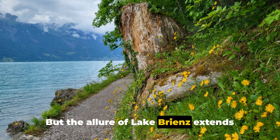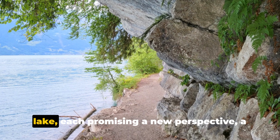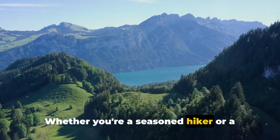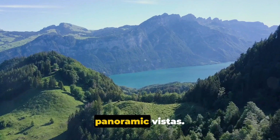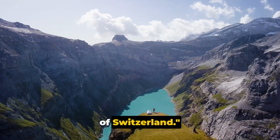But the allure of Lake Brienz extends beyond its waters. Numerous hiking trails snake around the lake, each promising a new perspective, a new adventure. Whether you're a seasoned hiker or a casual stroller, there's a trail waiting for you. A trail that will lead you through verdant forests and open up to panoramic vistas. Lake Brienz, a turquoise gem in the heart of Switzerland.